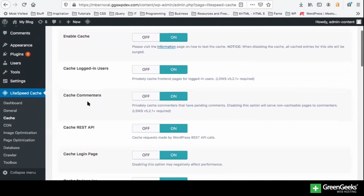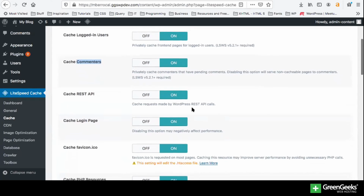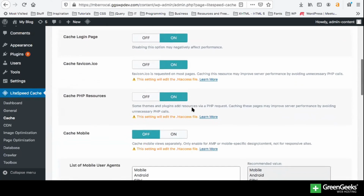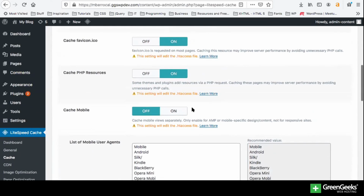Cache commenters, do you want to cache commenters? Yes or no? Again, how fast is your website? If it's a new site, if it's a lot of people commenting, you want to cache that? Yes or no? If it's a static site, just a website where people occasionally comment, then you definitely want to leave this on. Do you want a login page to cache? What resources do you want to cache? In this case, I definitely want to leave them as is.